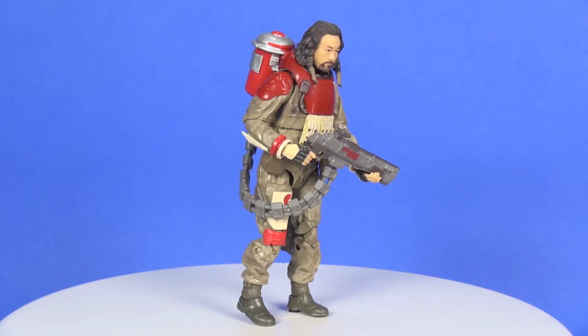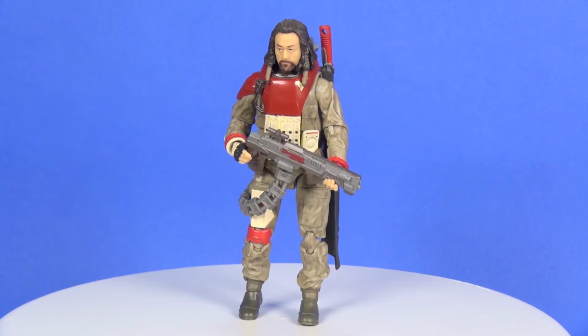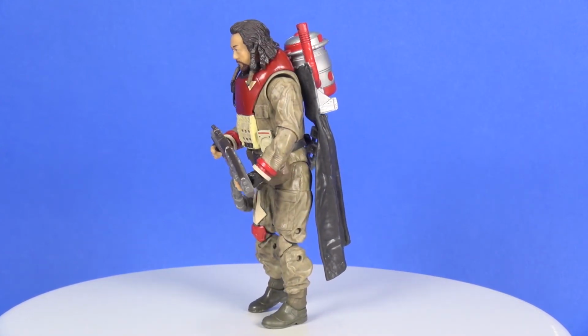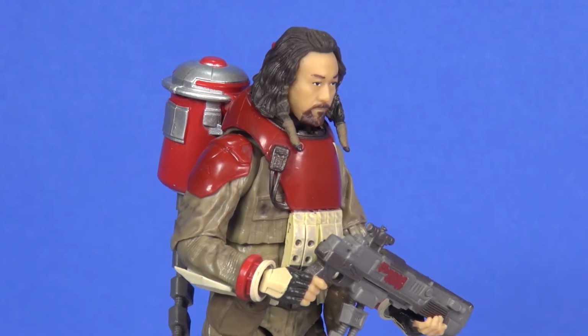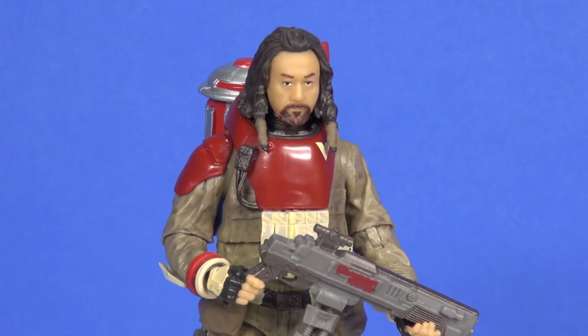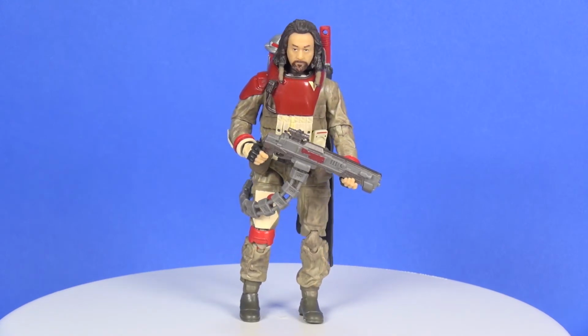And number 6 is the 6-inch Black Series Baze Malbus figure. Typically, Hasbro has a hard time with the human sculpts, and on this one, I think they really nailed the sculpting of how Baze looked in the movie. Lots of great detailing to his outfit, with his big weapon, the thing on his back. Unfortunately, it is just a little bit too back heavy, so it takes a little bit of adjusting to get him to stand right, but you can eventually get there. So overall, good figure there.